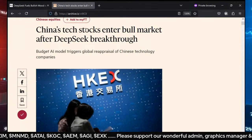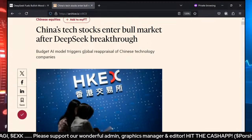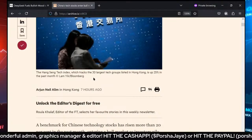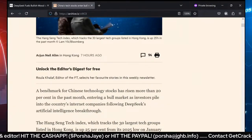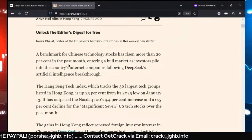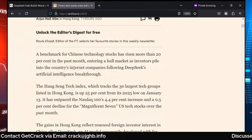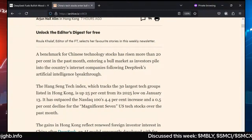China's tech stocks enter bull market after DeepSeek breakthrough. Budget AI model triggers global reappraisal of Chinese technology companies. Arjun Neil Alim, so he wrote this 7 hours ago. All right. A benchmark for Chinese technology stocks has risen more than 20% in the past month, entering a bull market as investors pile into the country's internet companies following DeepSeek's artificial intelligence breakthrough.